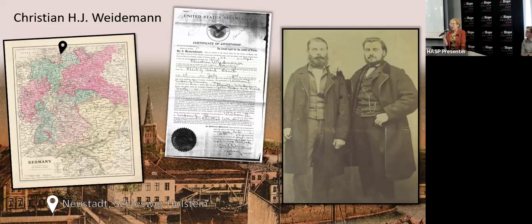This is a part of the world that is rife with political unrest. And according to family tradition, the reason Christian and Heinrich left when they did was because one or both of them was about to be conscripted. This was at a time when Prussia is gaining power. And frankly, they did not want to fight in the Prussian army. So they decided to set sail for America. And when Christian made this decision, Heinrich told him, "I'm coming with you. We two shall go together."